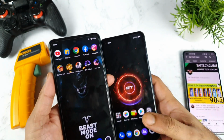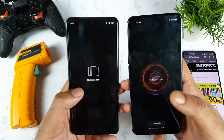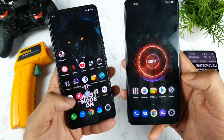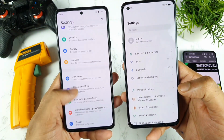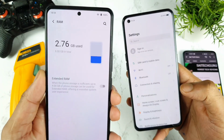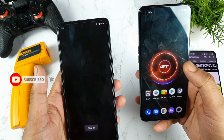So these are the things I'll try to focus on in this video, friends. Right now let me clear everything from the background. All the apps are completely clean from the background, and during this process I'm not using any kind of virtual RAM at all. In both phones I'm not using it. As you can see, let's see how much benchmark score we can expect without using anything.